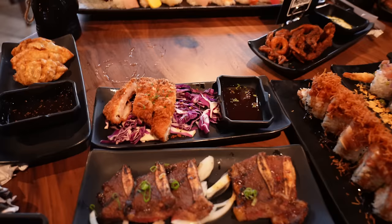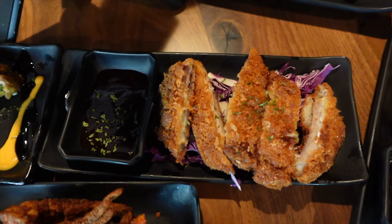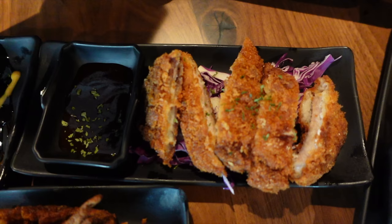I didn't expect the batter. The batter is actually really good. Yeah. It's not like your typical chicken katsu kind of batter, it's the actual tonkatsu batter. This is really good. So far everything's been tasting amazing. Stay tuned, guys. There's a lot more food coming.